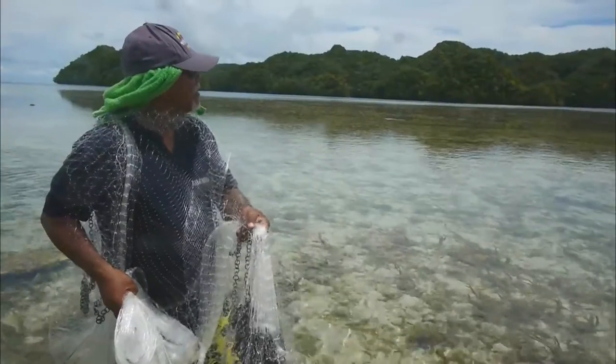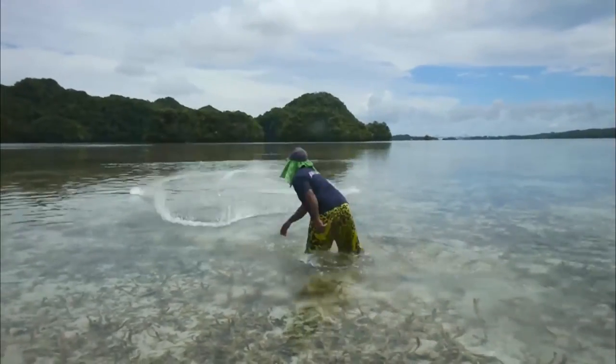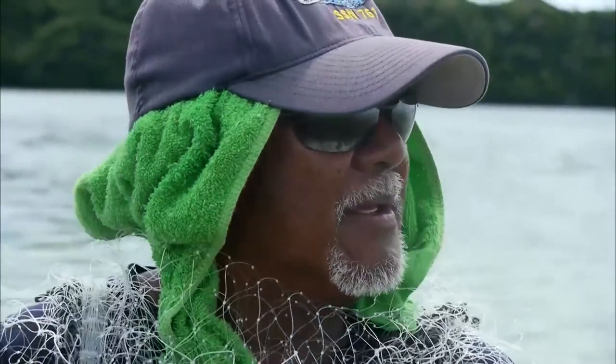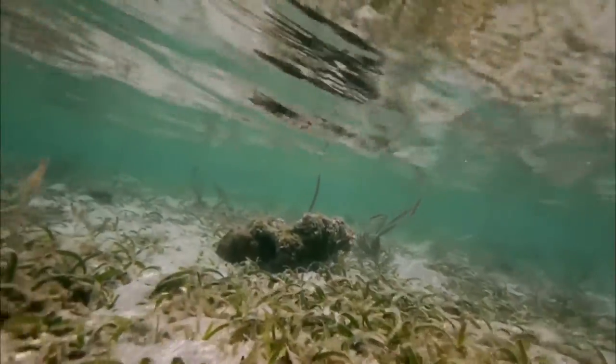Every village has a stretch of waters under its jurisdiction. The village chief decides the time, the species, and the number to fish. We practiced conservation way, way back. If a chief or people would see that the fish is getting less in this area, they will put a law: now you go fish anywhere else, don't fish in this area, and let the population of fish come back.